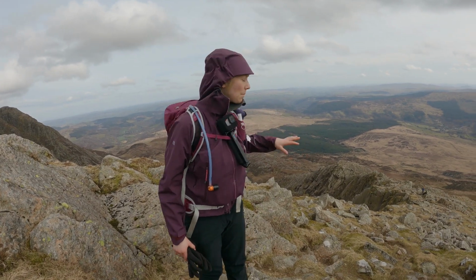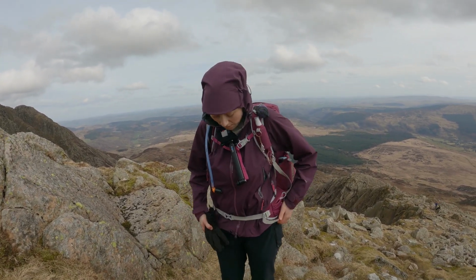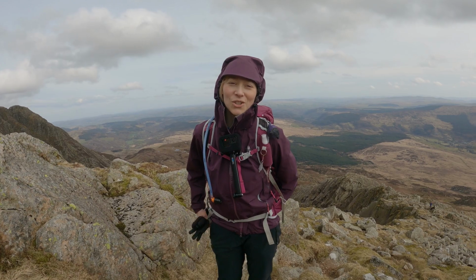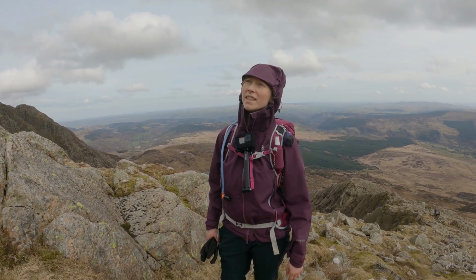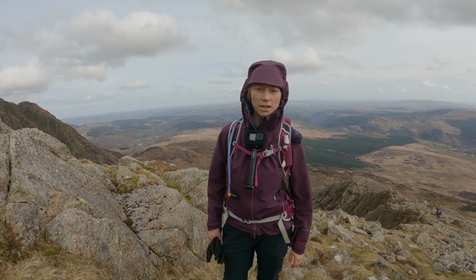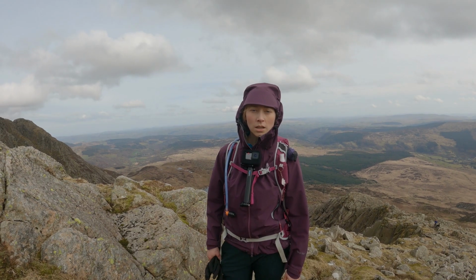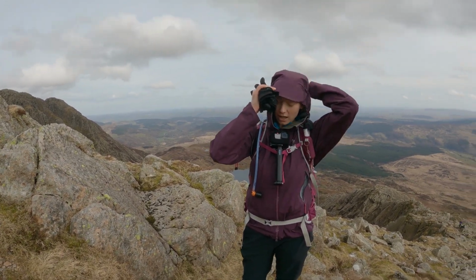So we're just taking a bit of a view. It is absolutely stunning. I'll just blow my nose if I'm honest as well. We've got about 125 metres of verticality to go up yet. Shouldn't take too long, maybe another 20 minutes. 20 minutes to tea. No, I don't know. Anyway, about 20 minutes I reckon.